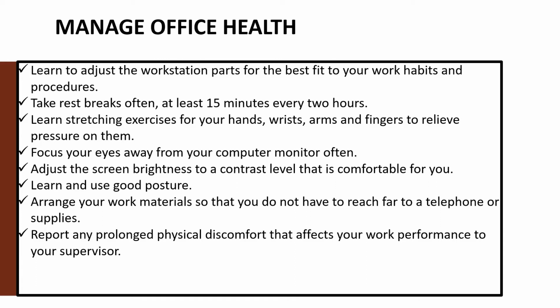Remember to blink your eyes. If possible, face your computer monitor against the wall to avoid looking directly out of window or into glare from other bright light sources. The fifth one is adjust the screen brightness to a contrast level that is comfortable for you. Adjust the screen angle so that it is at eye level or slightly lower. Adjust the screen display properties for comfortable viewing.